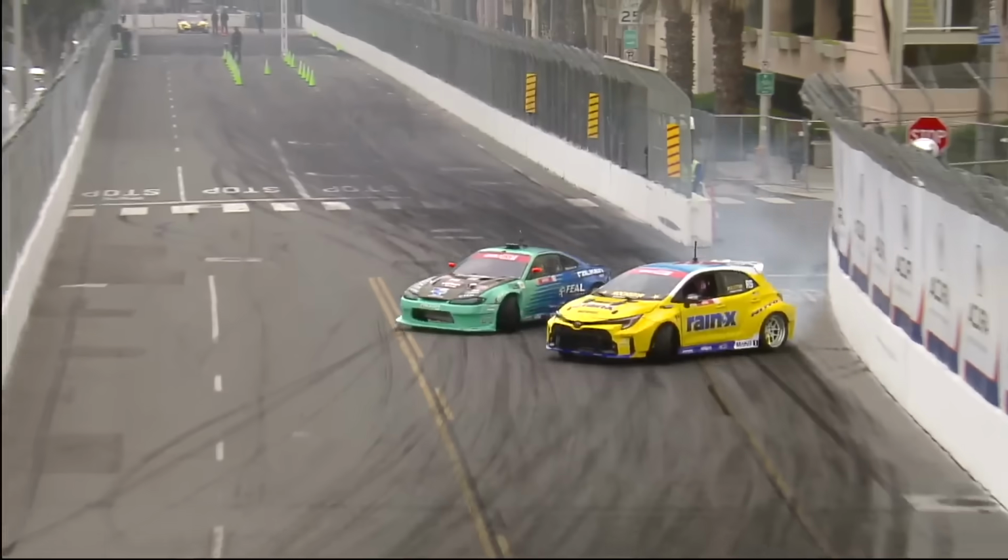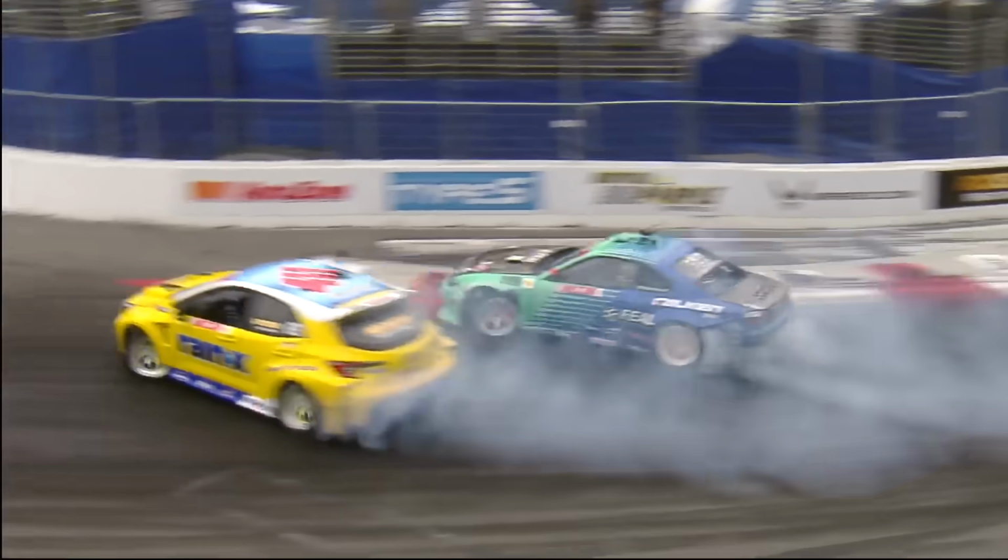The fans, the waves, the water, the excitement, and the Rain-X Toyota GR Corolla Nitto Tires Rockstar Race Service gets the win.